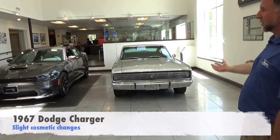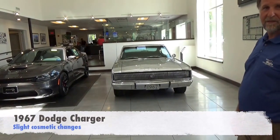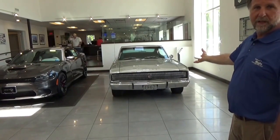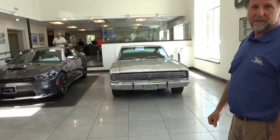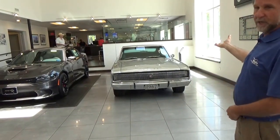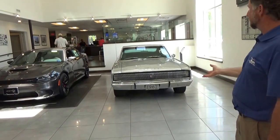Next year for the Charger is a 67. 66 and 67 were virtually identical. 67 was a very short production year because they were gearing up for the 68 Charger, which was a really big deal when it came out. So 67 Chargers, a lot fewer numbers than 66.